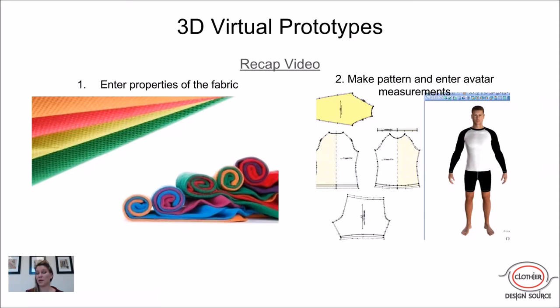And we can have a fit session with you via web, or it can be in person, it doesn't matter, but we can look at the garment and we can see exactly how tight it's going to be somewhere, how loose it's going to be somewhere, how long are the sleeves, where's the neckline falling. We can take care of any fit issues right away before going into the actual prototyping. So that really cuts down on time and costs.